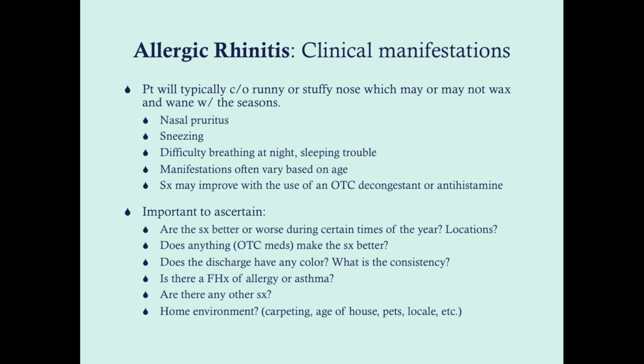All right. So what are our clinical manifestations? Patients will typically complain of a runny or stuffy nose. The runny nose is just because of the nasal secretions from the inflammation, from the allergic process. The stuffy nose would be due to edema. So it's not one or the other. You can have both. The edema resulting from the inflammation can obstruct the nasal passages, and that's going to result in that symptom. And then the runny nose is just because of excess secretions because of the hypersensitivity.